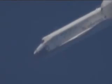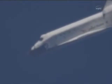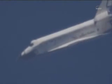Discovery crossing out over the Atlantic, then back over the eastern edge of Florida. Commander Steve Lindsey back in control of Discovery for the remainder of this heading alignment circle. 2 minutes, 30 seconds to touchdown. Discovery traveling 440 miles an hour. Its altitude 4 miles.